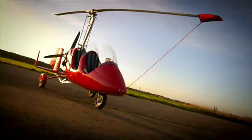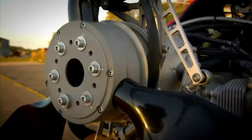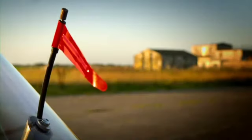The gyro that started the revolution in 2006 was the German-built MT-03 from Rotorsport. It was the Liberator, the Model T, the first factory-built gyro to be approved to fly here in the UK. It's replaced now by the faster, sleeker MTO Sport. It has a top speed of 120 miles an hour and a range of over 4 hours. It's a real touring machine. And that's the one we've just seen flying.